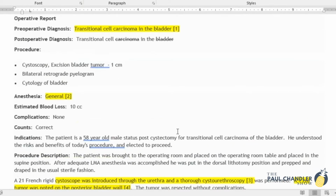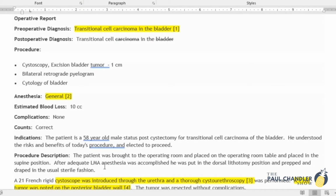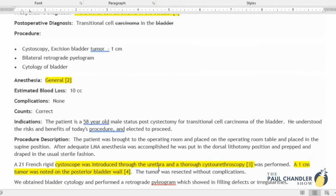Let's see indications. Nope. Patient in supine position and prepped. There we go. A 1 centimeter tumor was notated on the posterior wall. Okay, so that tells me that the tumor is located on the posterior bladder wall. So in the neoplasm table, I can go bladder, then drop down to wall. And because I know it's the posterior part of the bladder wall, then I would drop down from bladder to wall, drop down to posterior.